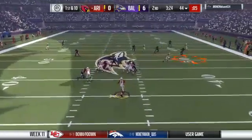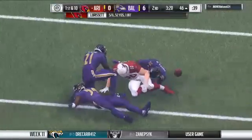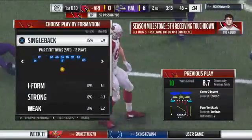First down, Brissett. And he's got his man on the out route. 10 yards on the pickup there. And the Cards are going to have a first down. And there's a completion to the tight end.